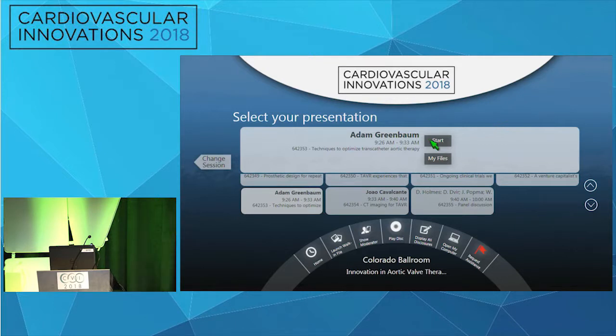I love BASILICA, that's fantastic. So our final, but not least, speaker, Dr. Joao Cavalcante, is going to be talking to us on CT imaging for TAVR, beyond area and perimeter.